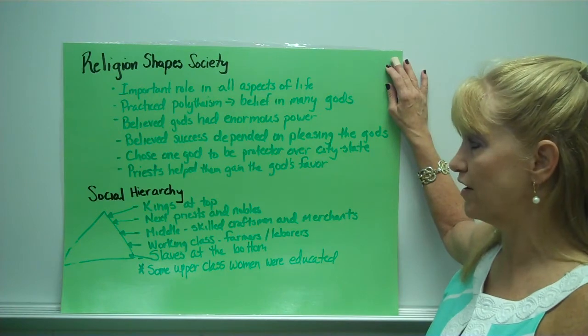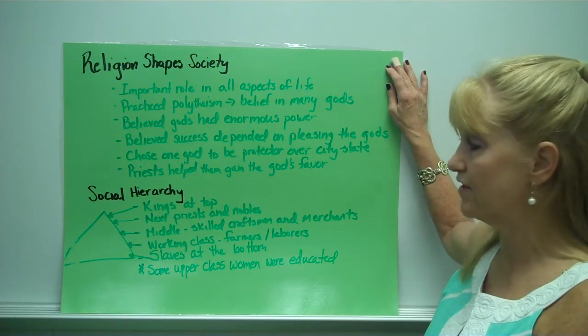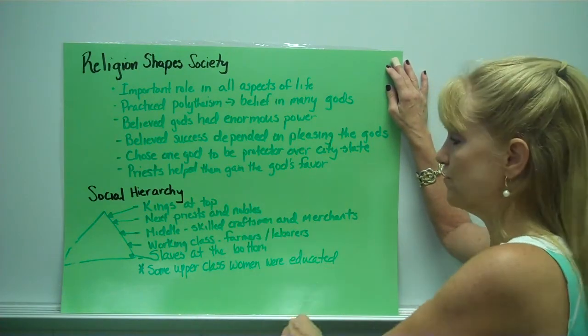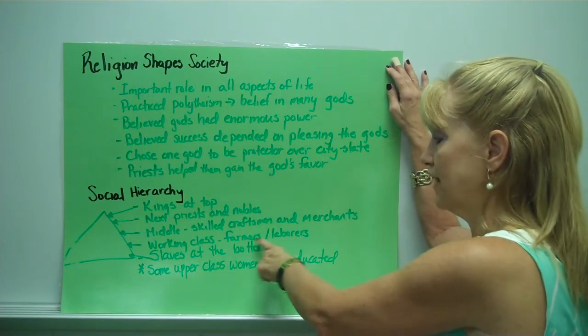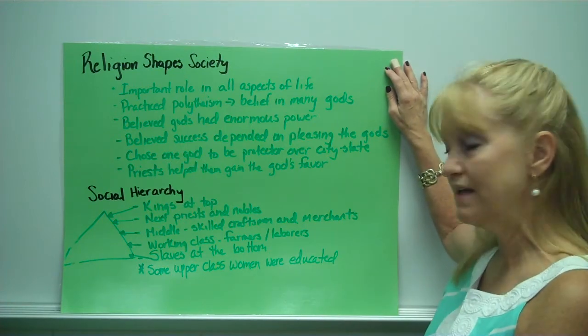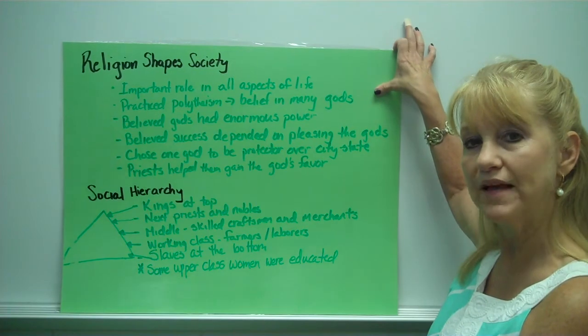Again, in the social hierarchy, we talked about the social ladder of the society. You had the kings at the top. Next, you had the priests and the nobles. The middle were the skilled craftsmen and merchants. Then the working class, farmers and laborers, and slaves were at the bottom. And even some upper class women were educated and learned, and had a place in society.